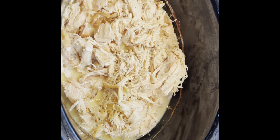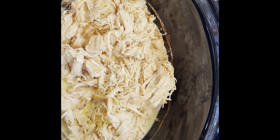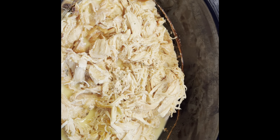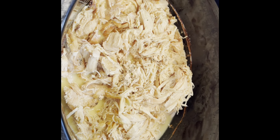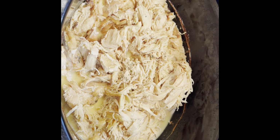Good morning, everyone. So this has been cooking for 8 hours, and I turned it to keep warm about 6 o'clock this morning. So as you see, it's tender chicken. It cooked. It's going to stay on keep warm for some of the day just to kind of marinate in its juices, and then my husband is going to turn it off, and I'll show you what we're going to add next.